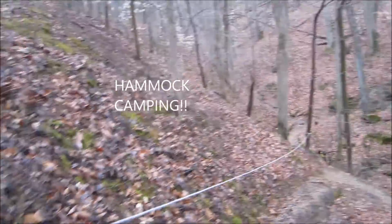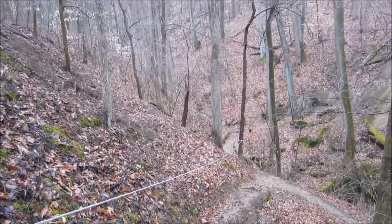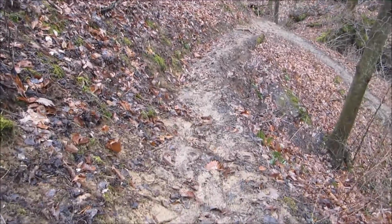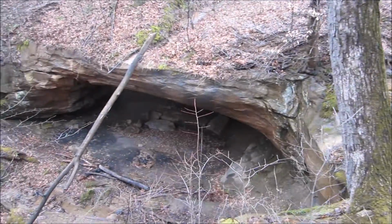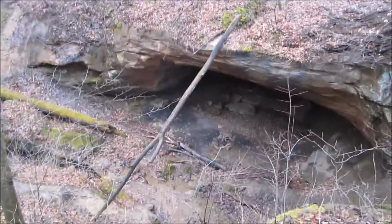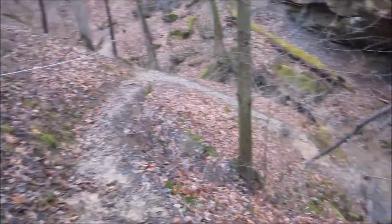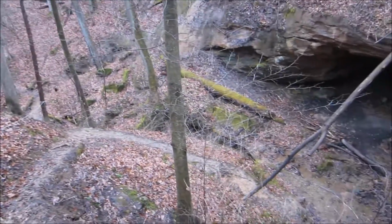Okay friends, this is the trail down to the Great Cave. You see it's got a guy wire, and it's really muddy and wet, but it drops down to the Great Cave. I know I promised to go down there and look in the Great Cave, but the trip down there looks pretty treacherous, and yeah, I remember going down it with my dog, and it was wet like this as well.